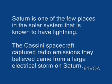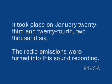Saturn is one of the few places in the solar system that is known to have lightning. The Cassini spacecraft captured radio emissions they believed came from a large electrical storm on Saturn. It took place on January 23rd and 24th, 2006. The radio emissions were turned into this sound recording.